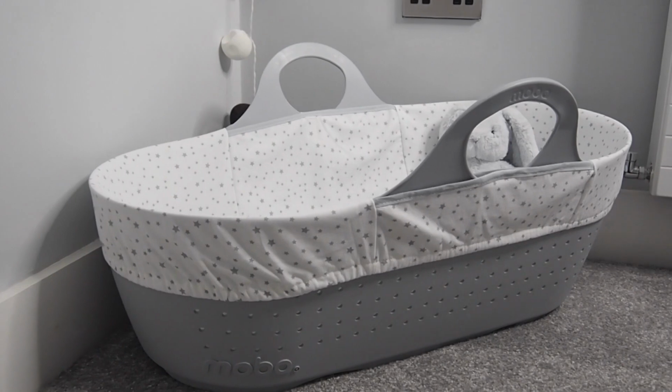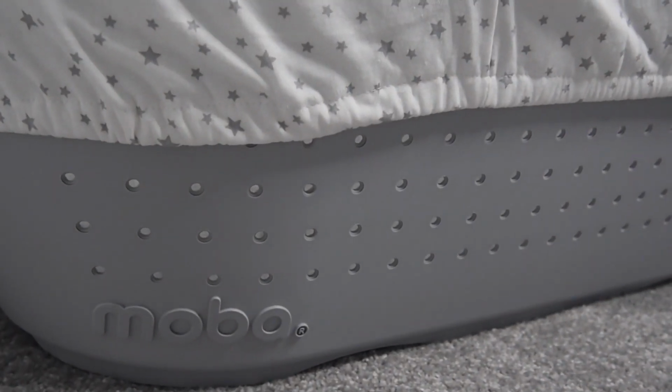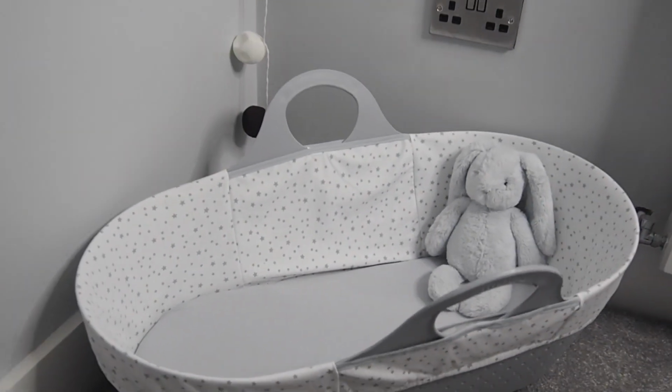They're really hygienic, they're supposed to be super safe. They have these fully ventilated sides, and they've been recommended by healthcare professionals and midwives. So I've read so many great reviews about them. We are just waiting for a stand to arrive, but apart from that, this will be carried up and down throughout the house, I'm sure.